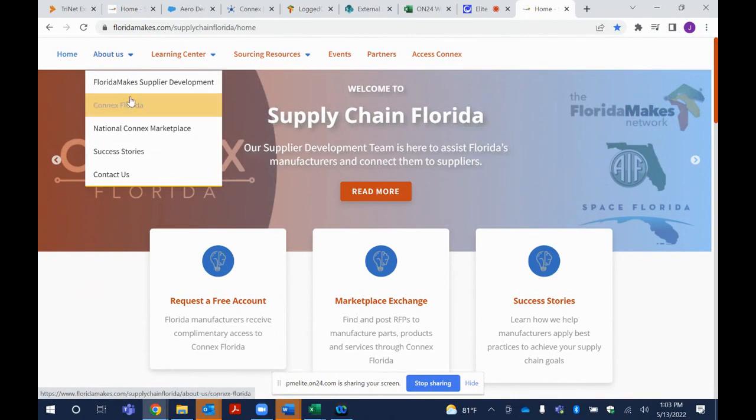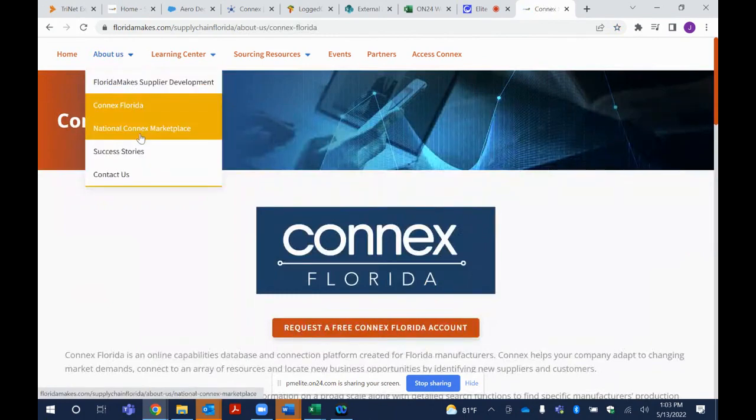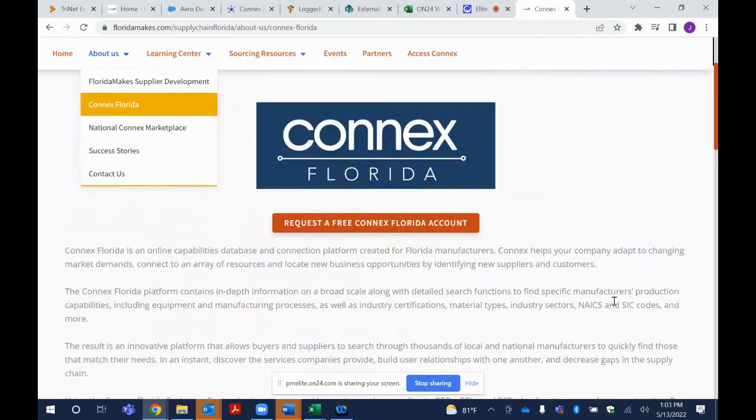Our supplier development team is listed here. Here's some more details on Connex Florida. On the national marketplace, if you're interested in learning more about it, and we'll talk a little bit later, there is a promo going on now where you can upgrade your access to receive free national access. You can reach out to us for more information and details on how to do that, and we'll talk about it a little bit later. As I mentioned, success stories of companies we've served are listed here.